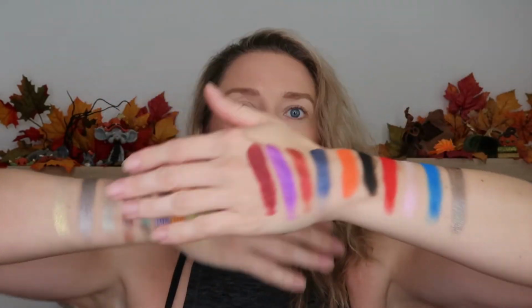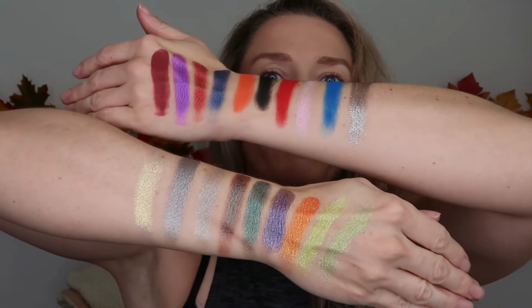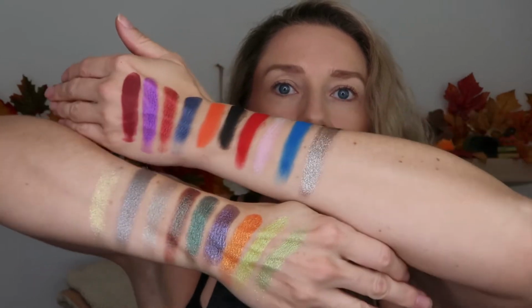And then this is everything that we have from both. Really, really nice colors. I am excited to create a look with all of this. So I think what I'm wanting to do, because one of my favorite things for the holidays, for Halloween time, is I love the combination of the greens, purples, and oranges. So I think we are going to do a look that kind of combines all of that stuff.